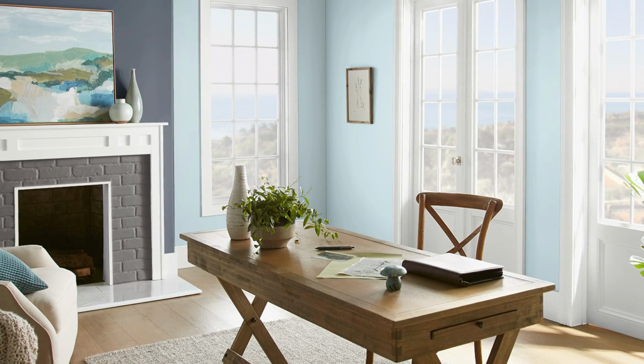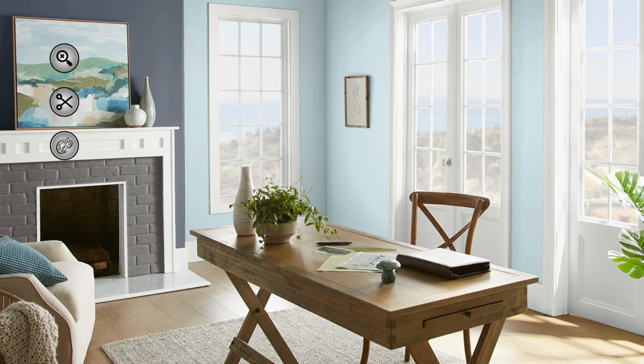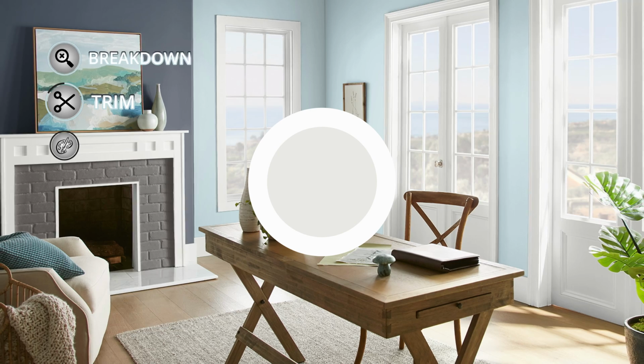And that's the goal. Now, why don't we get into the color palette that I built around this color? Because that's where I think this whole thing comes alive. To start with, let's talk about the trim options. So we have two, and we have a light and a dark choice.